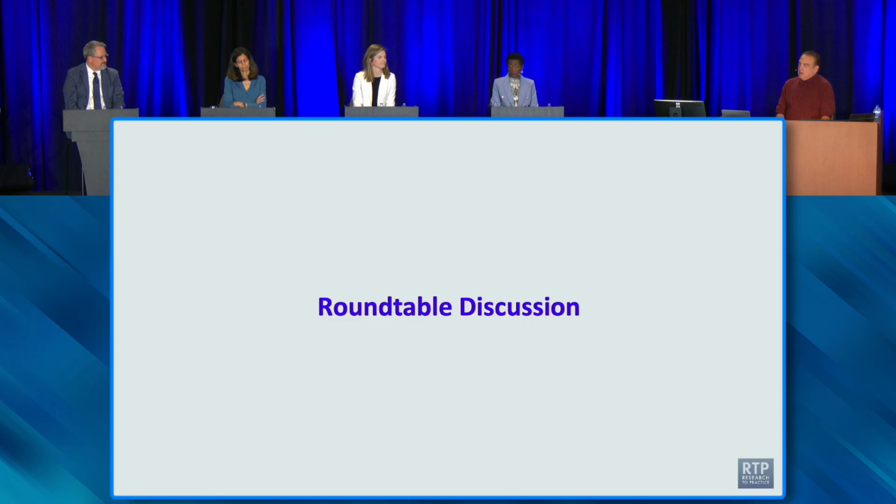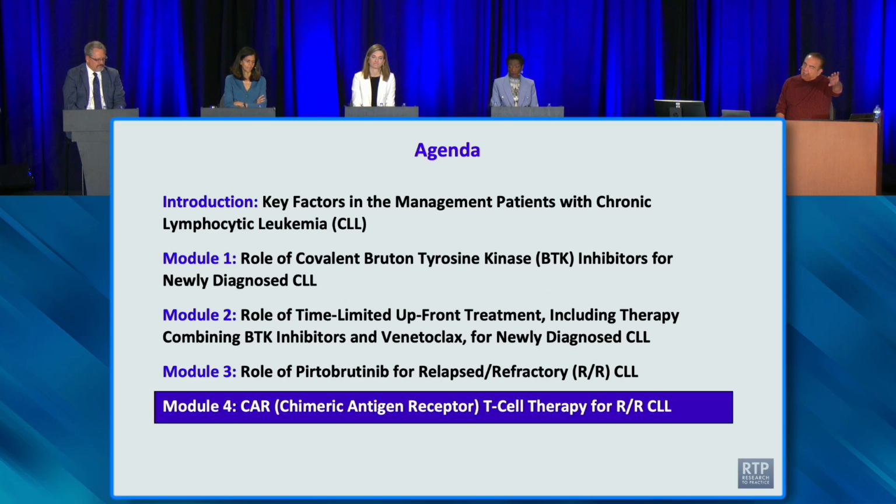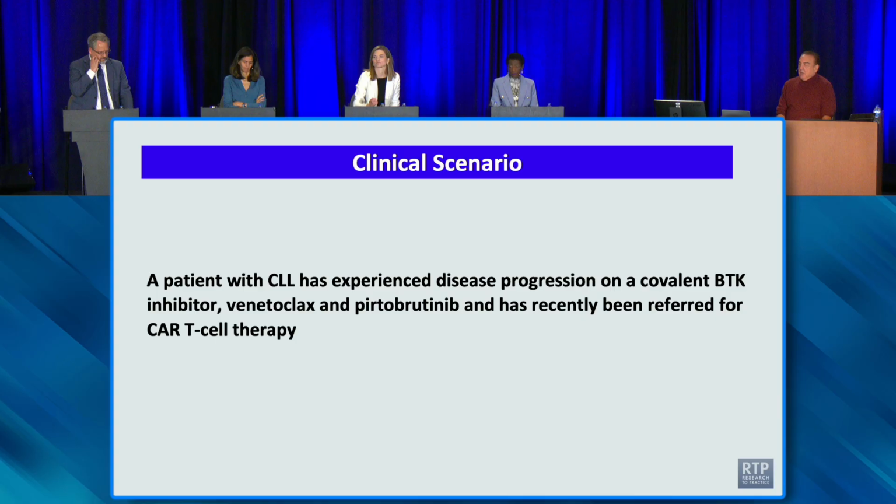So we're going to talk about moving farther down the line, in a situation where most patients don't actually get to this point. We're going to ask Jeff to talk a little bit about patients with transformation, and then again in patients beyond Pirtobrutinib, the possibility of CAR T therapy.